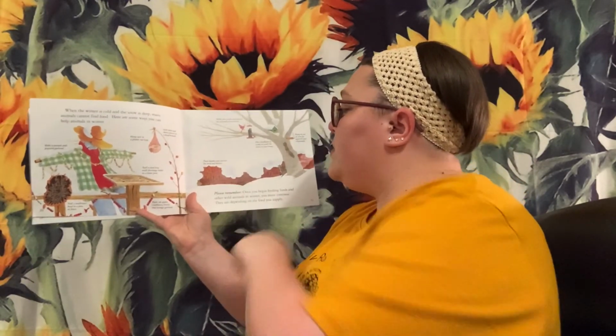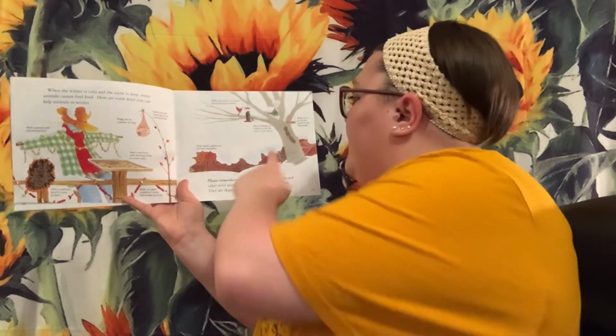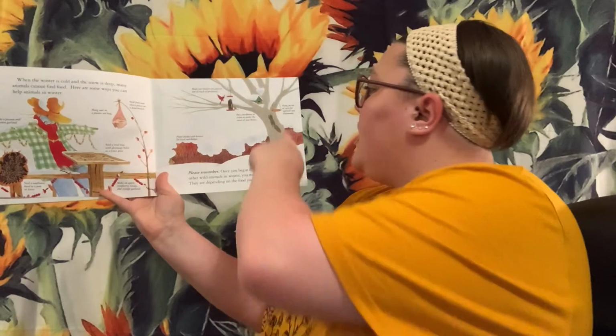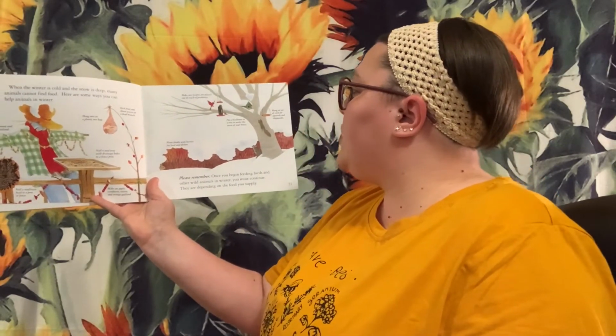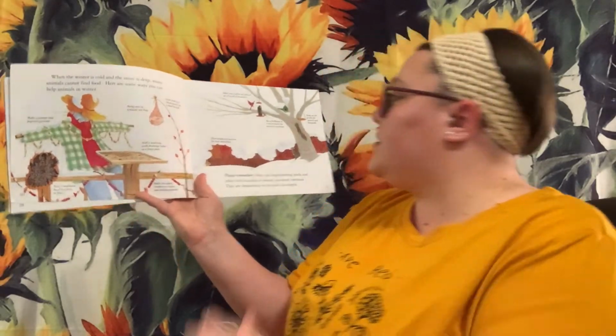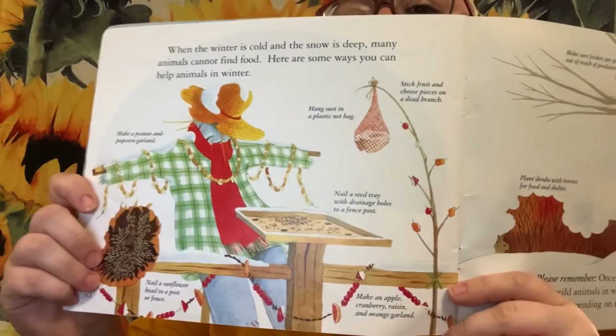You can plant shrubs with berries for food and shelter. Build a birdhouse in a tree or under the eaves of your house. Hang an ear of corn for squirrels and chipmunks. Make sure feeders are placed out of reach of predators. There's lots of stuff you can do.